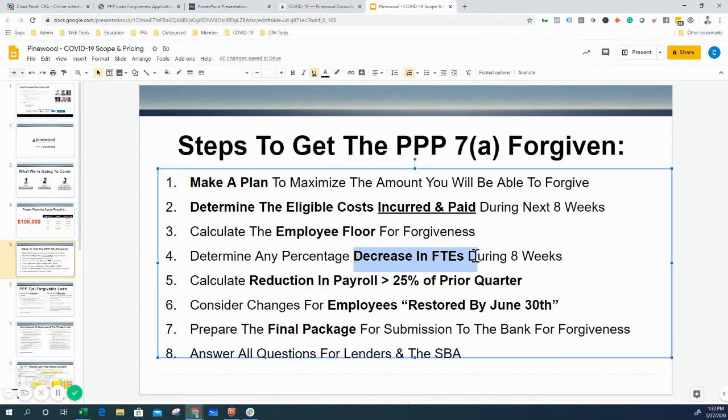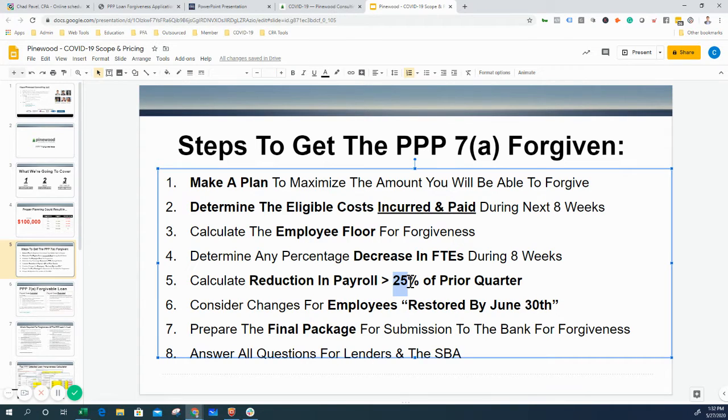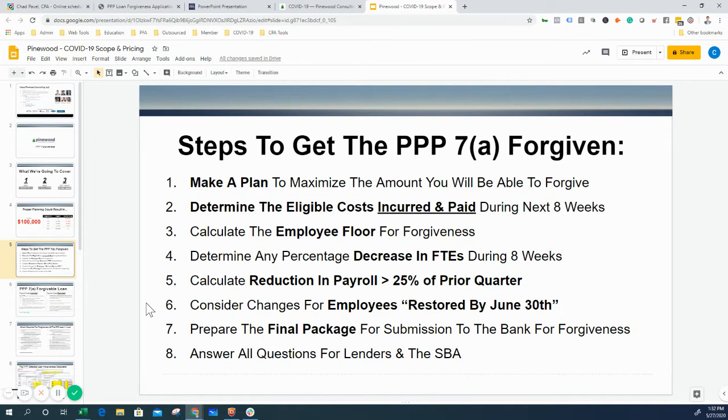Any percentage decrease in FTEs during the next 8 weeks. So if you had, let's say, 10 employees and you had to drop down to 2 before and after COVID and before and after the loan, you then need to get your FTE, your full-time equivalent headcount, back up to that 10 or close to that 10 in order to maximize your loan forgiveness. So if you took the money, you need to re-employ people. You also need to keep your payroll up to 75% of what it was prior to COVID. You can only reduce your payroll by 25% in order to still get the maximum forgiveness on your loan.